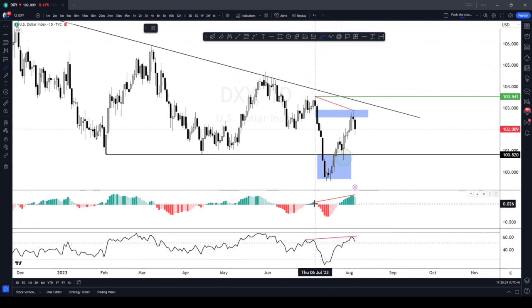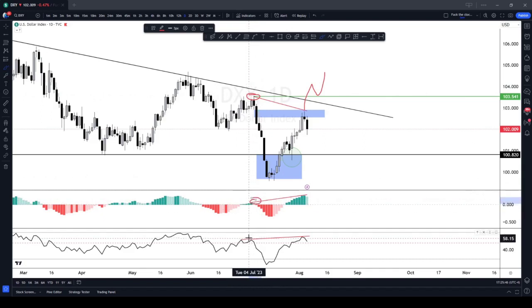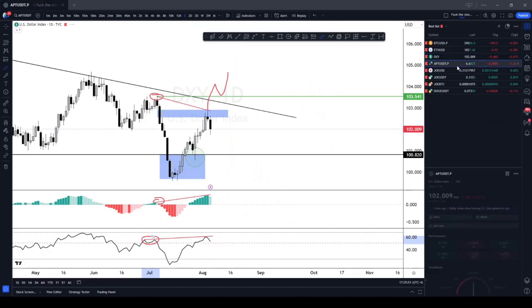Reason it's a hidden is because the oscillators went higher while price, so you have a higher high here on the oscillators, RSI and MACD, while you have a lower high here on price. So for this to be invalidated, you have to have price come up above this high that you have right here, and you can see it on your MACD and RSI. That's one reason I was looking at longs.